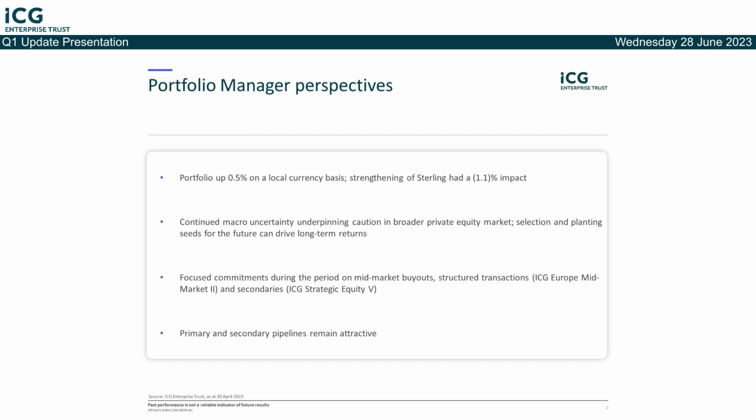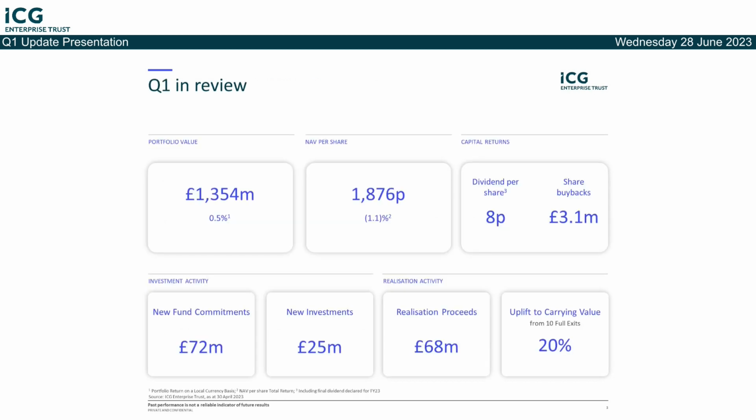And we think that the current volatility that we're seeing often results in a very positive investment environment in the years to come. So we think the next 2 to 3 years could be a very attractive time, a very attractive investment environment. So moving on to the next slide. This just gives a few of the highlights from the last quarter to the 30th of April.